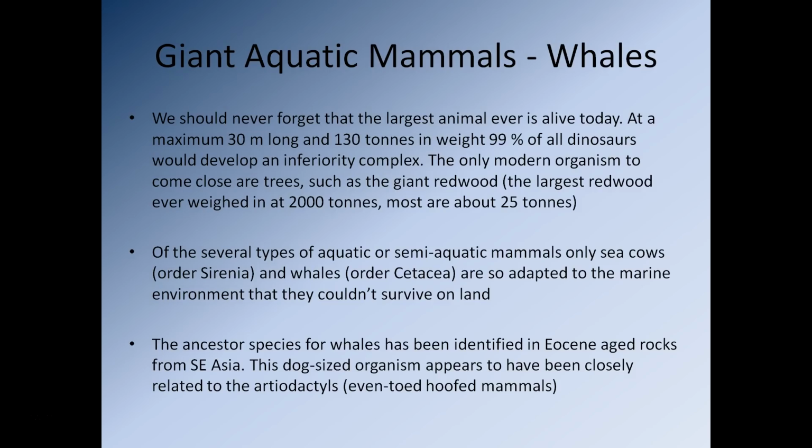So, for comparison, compared to a whale, the largest redwood ever weighed about 20,000 tons, and most of them are about 25 tons. So most redwood trees, some of them could achieve a similar size and weight to a blue whale. However, in this case, we're only really interested in mammals, so we don't really care about trees that much.